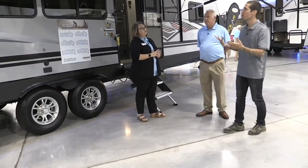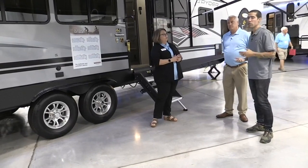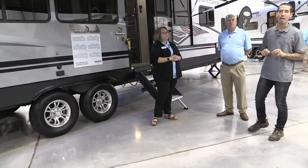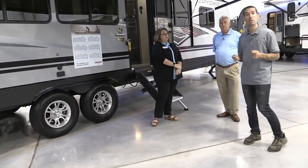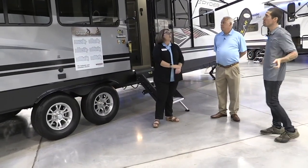On the exterior, is there anything else that we should know about? Maybe the folks at home have certain questions. If you do have questions, please type them below. We'll get to as many of them as we can, if not all of them. But is there anything else of note on the exterior before we jump inside?